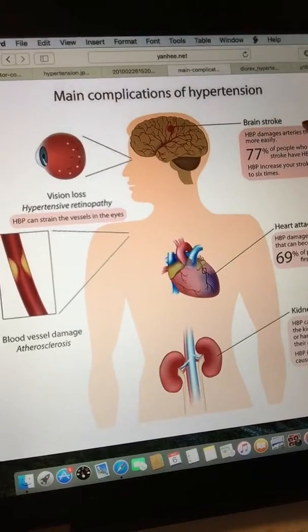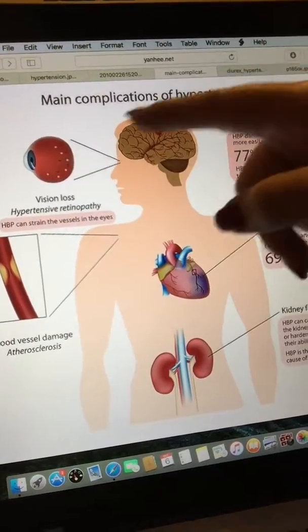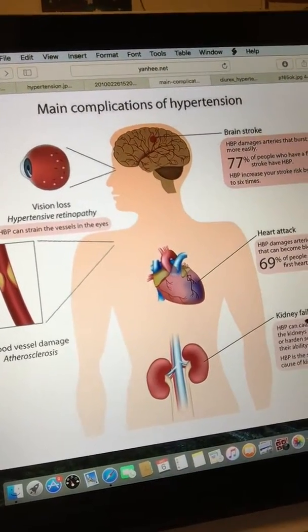hypertension. You have here brain stroke, vision loss many times because of the pressure that is not relieved in the brain, atherosclerosis, kidney failure, heart attack. And we see a lot of patients in Driscoll with hypertension because of their kidneys as well.